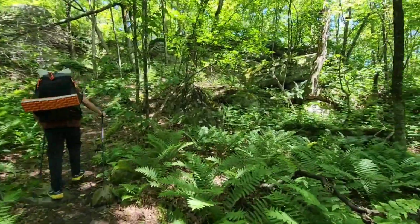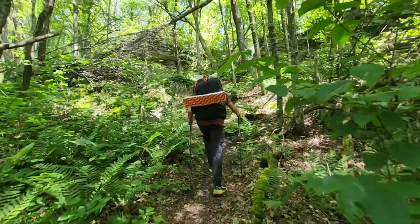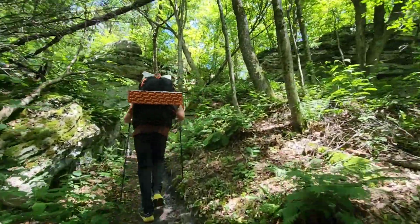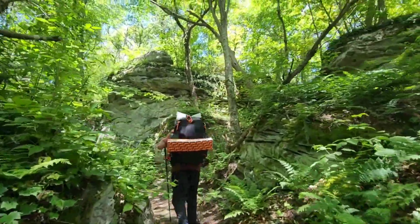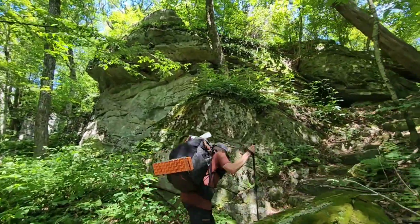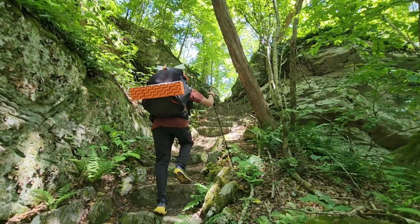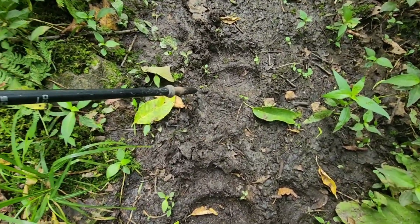Yeah, I see a couple of bear caves. Wow. Neat. Oh, and then we climb up. Okay. I'm gonna have to turn the phone off. Okay, so we just found some bear tracks. It's a pretty decent sized bear.